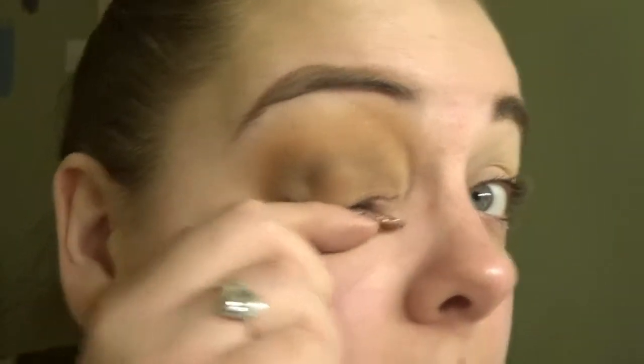So they're not blending it too bad, I've just got something in my eye. Yeah, so they're not blending it too bad, it is sticking to my crease just a little bit. Here, can you see? Just in there, it's just sticking a little bit. I think that's actually that shimmer shade.